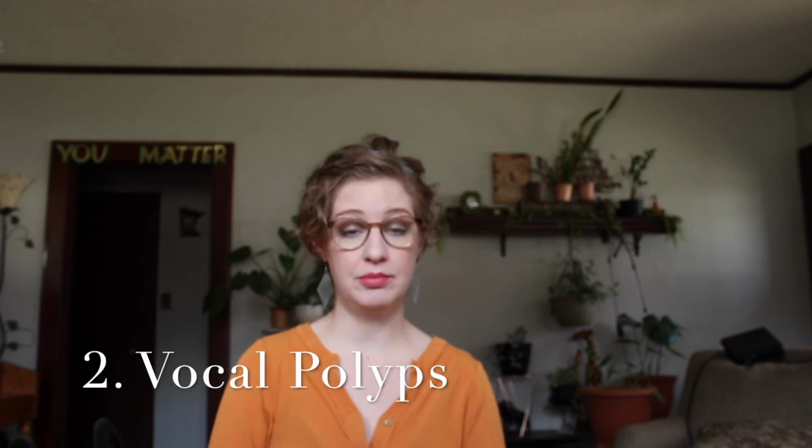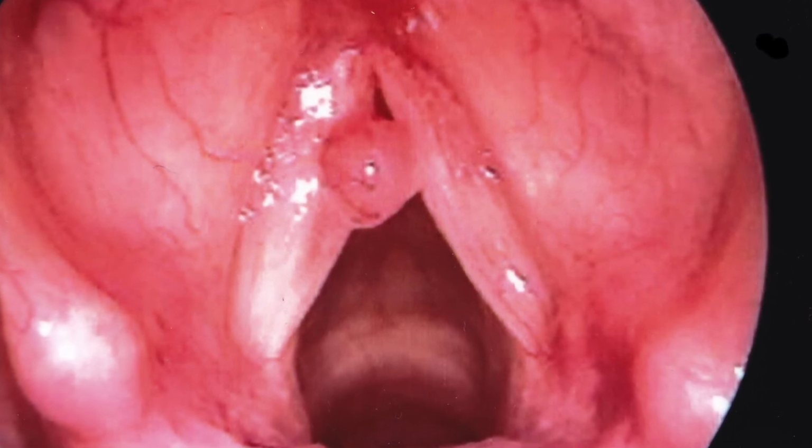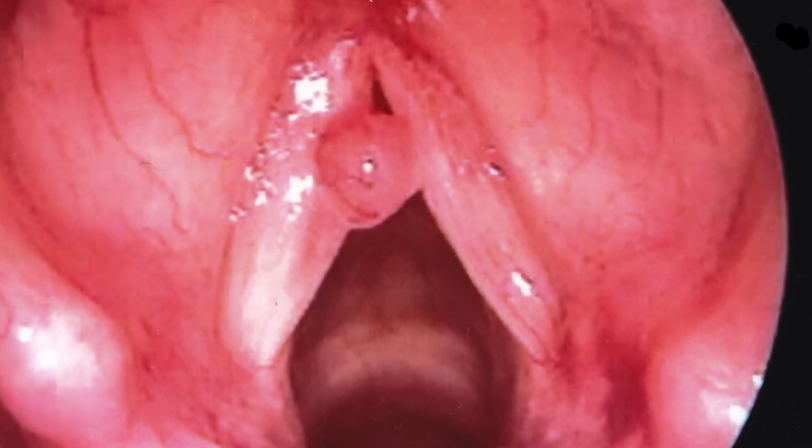Another issue that can happen with vocal folds is called a vocal cord polyp. The difference between a polyp and a node is that polyps typically only come on one side and they're a little bit bigger. They're more like a blister than a callus.